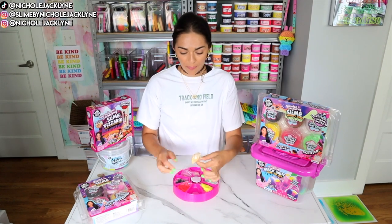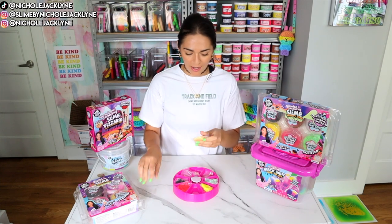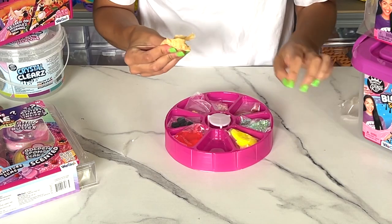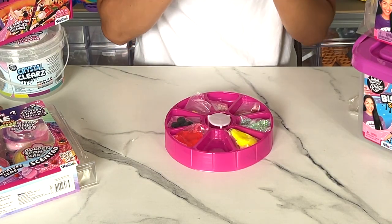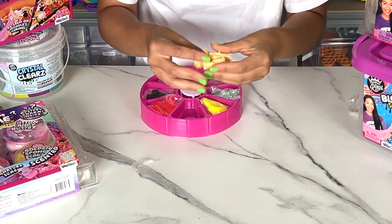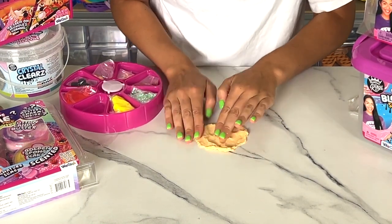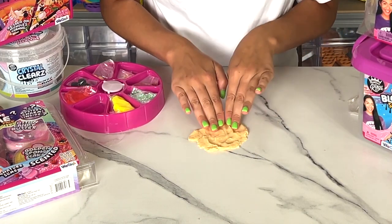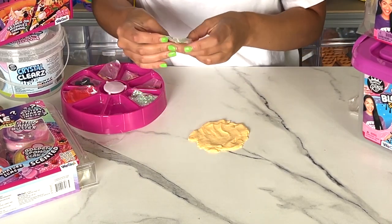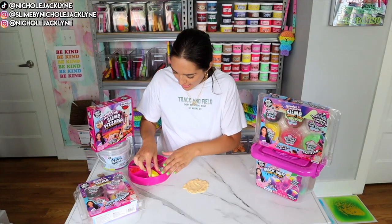Okay, so in this package we have the slime pizza dough. And it smells so good, you guys. Like, it legitimately smells just like pizza dough. It's so cool, and I love it. Oh my gosh, it smells so good, you guys. It smells amazing. Okay, I'm gonna try to build this pizza. Let me just knead the dough real quick. You have to really knead it, okay?